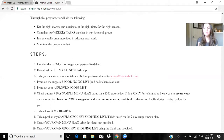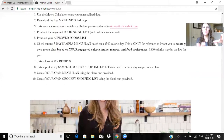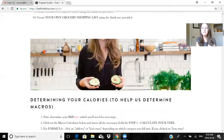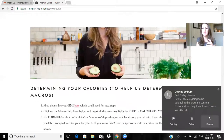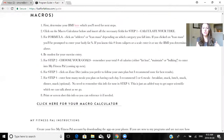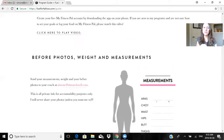Okay, so we're going to first go to your macro calculator, then download my free Fitness Pal app, take your measurements. So my best advice here is take a screenshot or copy and paste your steps here and start checking them off. It's probably going to take about an hour, maybe an hour and a half to get through all of these steps, but then you're going to be set up. So just plan for that this week. Okay, next we are determining your calories, your macros. Click here for your macro calculator.